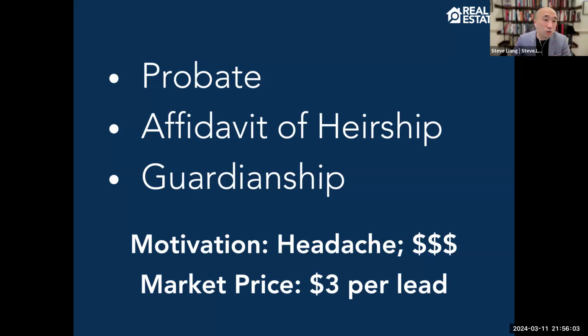Usually, a lot of investors really appreciate this list because the properties in probate have been largely paid off. For the folks that are older, if they die because of old age, they have already paid off the house or own a big part of equity. So a lot of investors are very interested in these leads because when you win a deal, you get a lot of equity. So the market price is not a list anymore, it's per lead, and they charge $3 per lead on the market. So again, Real Estate IQ, we have a lot of advantages that we offer.